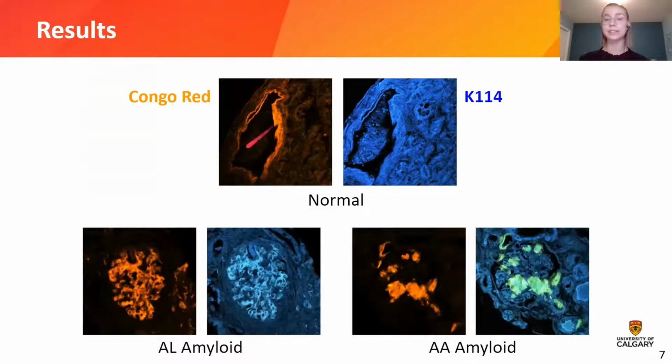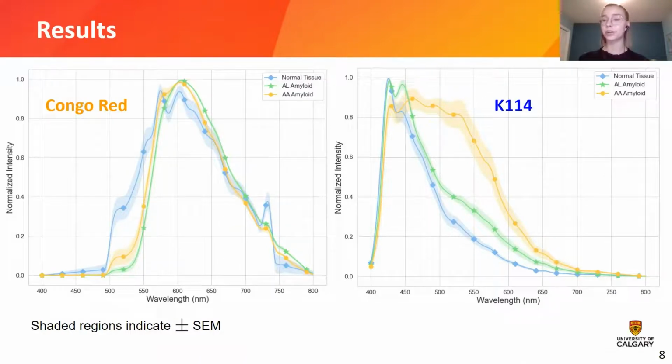Amyloid also appeared the same regardless of type when imaged with Congo red, whereas K114 stained AL amyloid blue-green and AA amyloid bright-green. These qualitative observations were confirmed by viewing the spectra emitted by each tissue type. Spectra from normal tissue, AL amyloid, and AA amyloid all look very similar when stained with Congo red, but there are some noticeable differences in the spectra when the 3 tissue types are stained with K114.